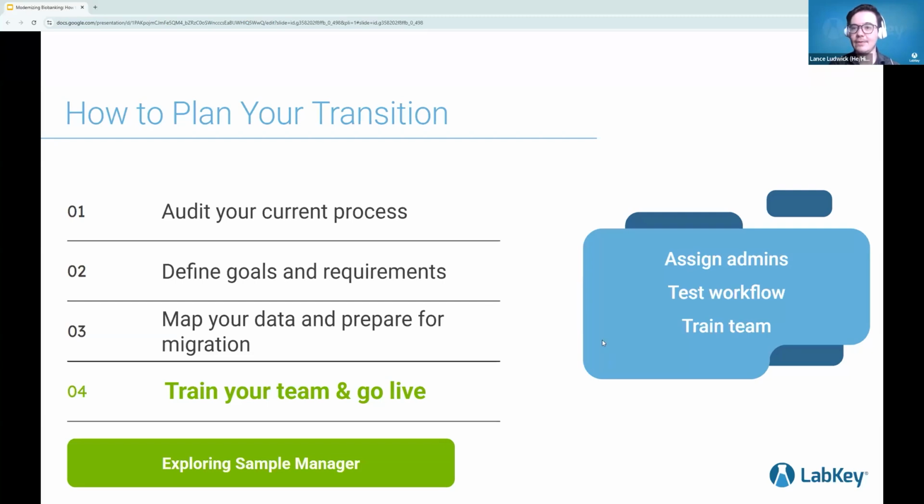Yep, so it looks like we have Exploring Sample Manager in the chat. This is a great tool. It lays out all of the different features of our software with all those video tutorials. We use this a lot for training, but it's also great for evaluating the software to make sure that it works best for you. We like to be as transparent as possible about what to expect with our software.